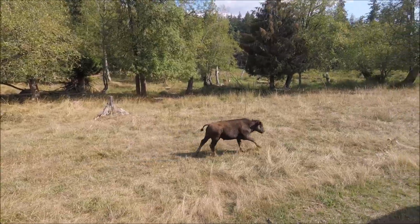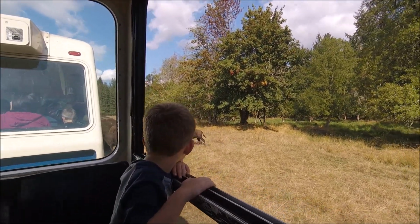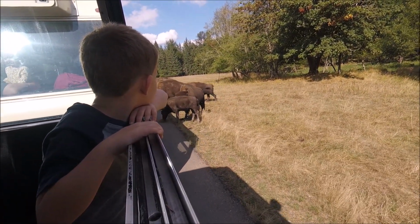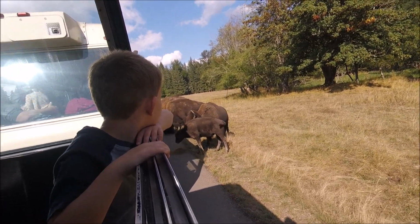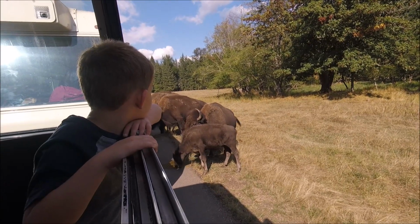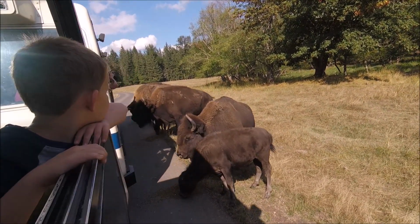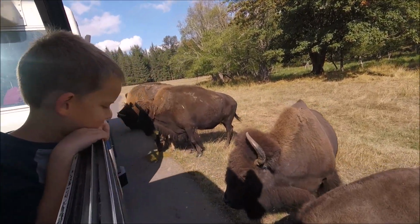The horns are made out of the same stuff. The young little ones that were born earlier this spring already have their horns starting to pop out of their heads. And the baby just across from me now still has some of its orange coloration that they have when they are first born. Just after a couple of months, they turn dark brown like the adults.